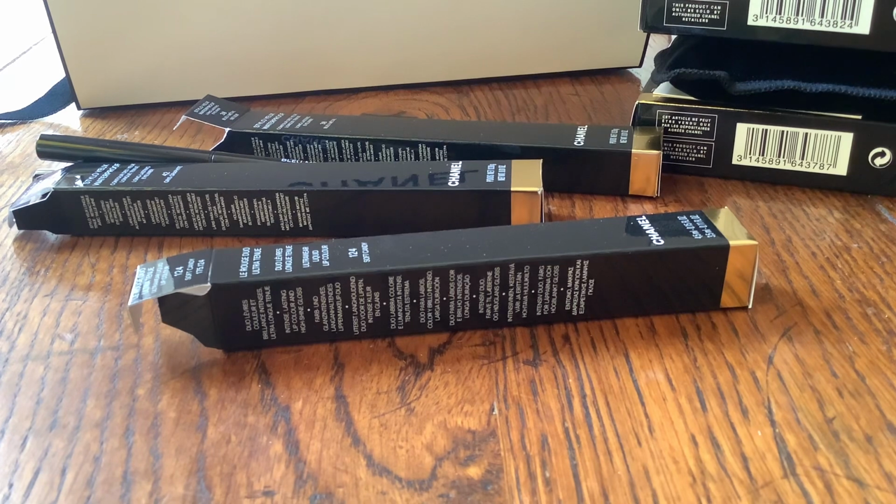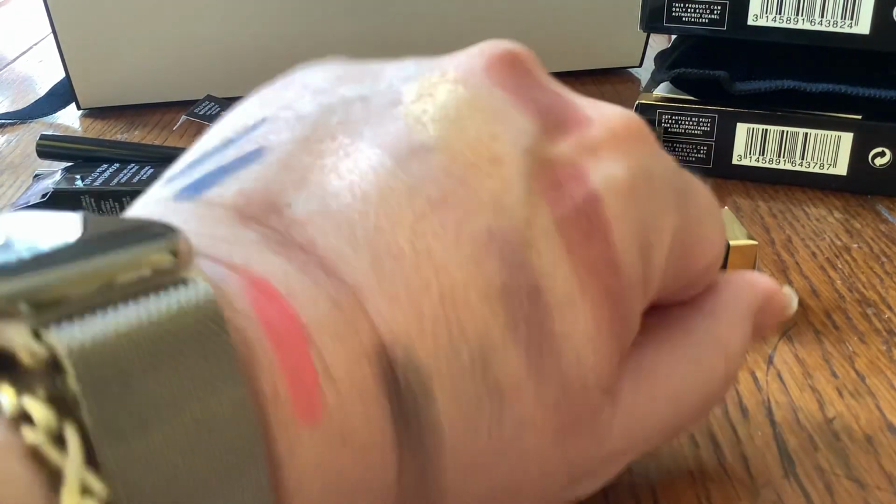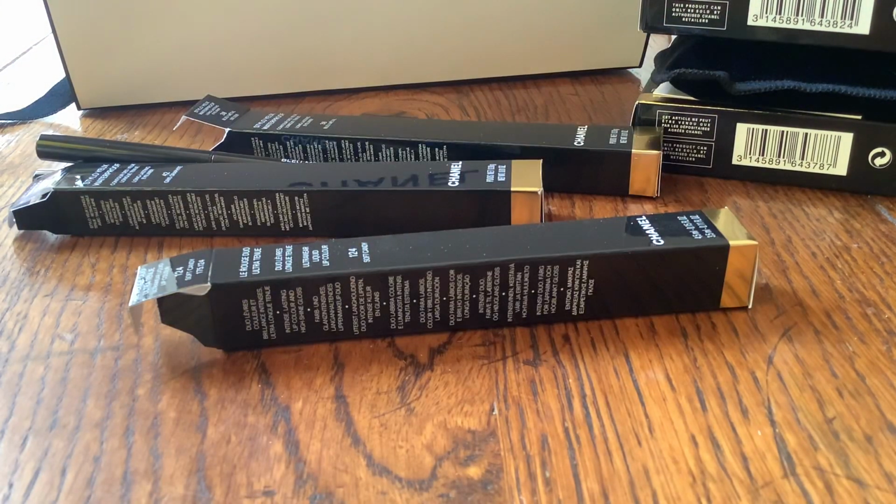So, there are my purchases. I'm very excited about those palettes, actually. They've exceeded my expectations so far with those lovely swatches. But we'll wait and see how they apply on the lids.